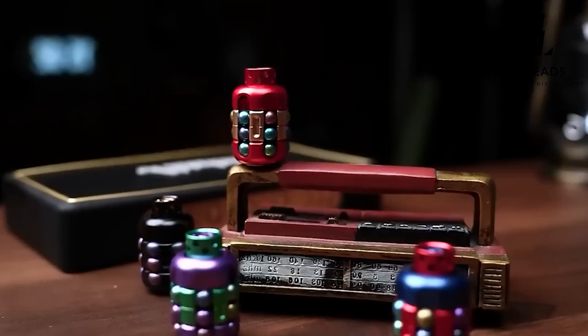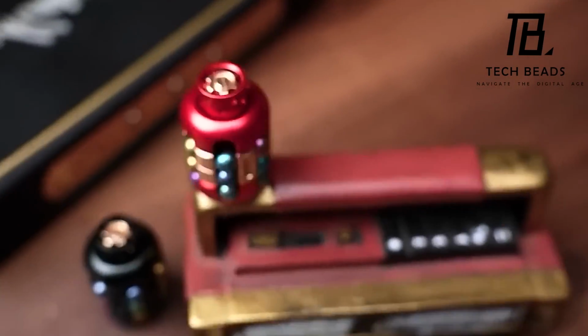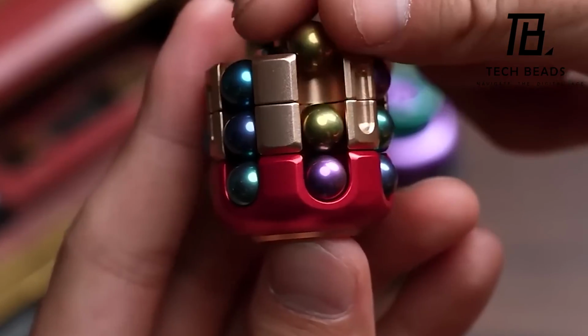Overall, the Boom Rotating Magic Cube is a great option for those who enjoy fidget toys and are looking for a fun and engaging toy to play with.